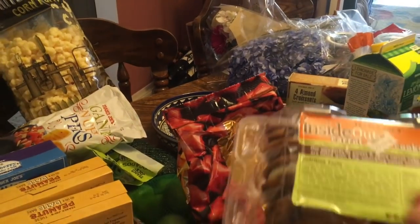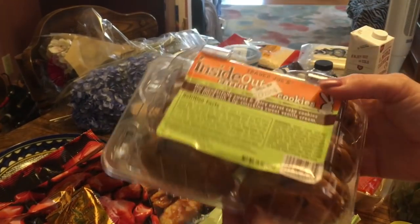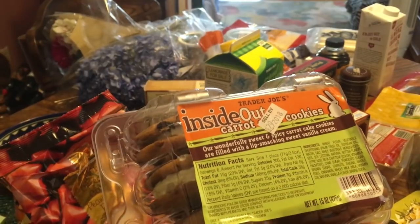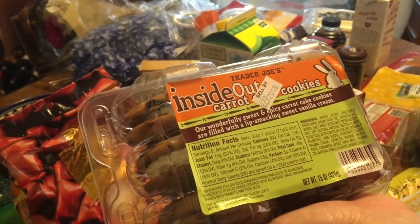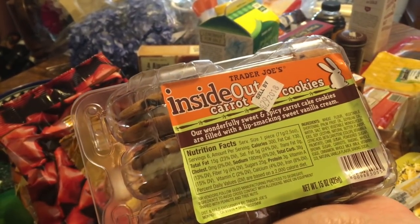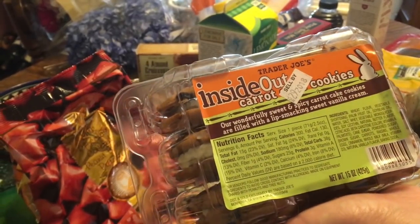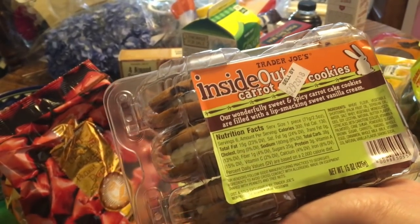So, these are carrot cake cookies. Let's get a good look at those with cream cheese filling. Or it doesn't say that. It says vanilla cream. It might not have cream cheese, but that's okay. When we go to Disney, one of the things we really like is there's a carrot cake cookie that we tend to eat for breakfast. You know, it's carrots and raisins, which are breakfasty foods, right? I don't know. So we thought we'd give this a try, because if it's anything like the ones that we have at Disney, these are going to be a favorite for us.